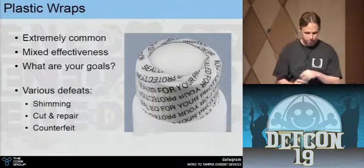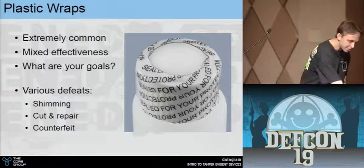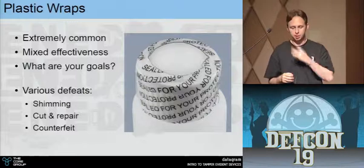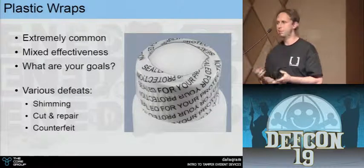So this is something that's more familiar to you guys. These are just little plastic wraps that fit around a lot of pharmaceuticals or food packages and that kind of stuff. And they kind of have mixed effectiveness.